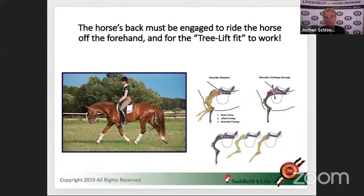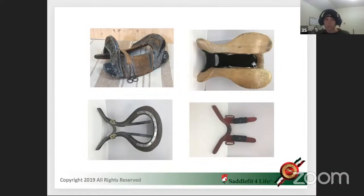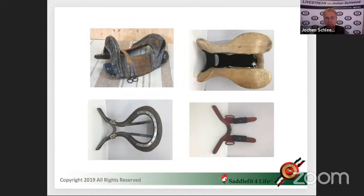What I like about Western saddles, here you see a Western saddle from the bottom, is they have a nice wide bar. That means looking from the back, this is really wide. Unfortunately, we see many, many English saddles where the stuffing, remember what I was talking about, is way too narrow. So why is that so important?